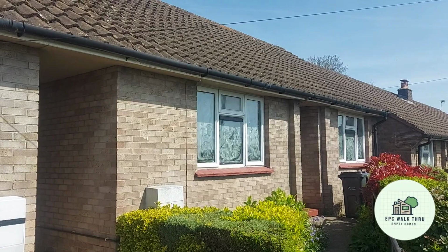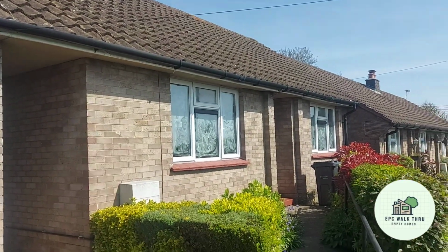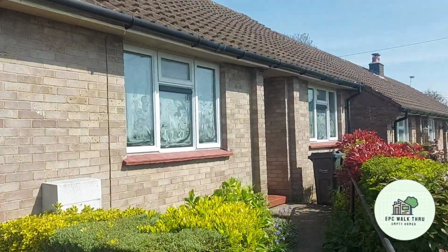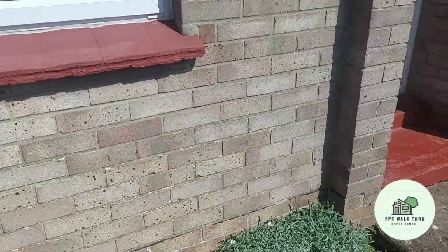So the work has been done. There's new Quantums inside the house. So let's go and see how the EPC has improved. So we can see the cavity wall drill holes on the property in the wall.